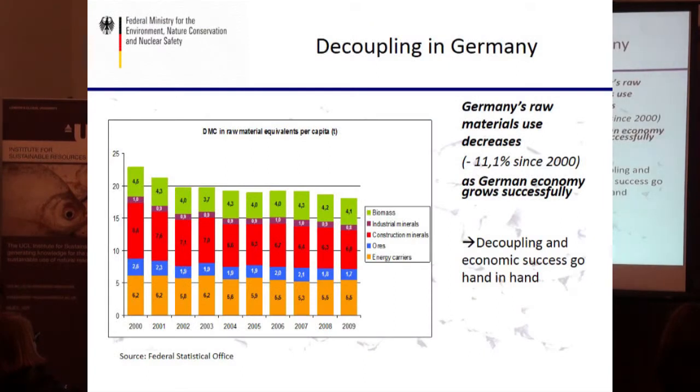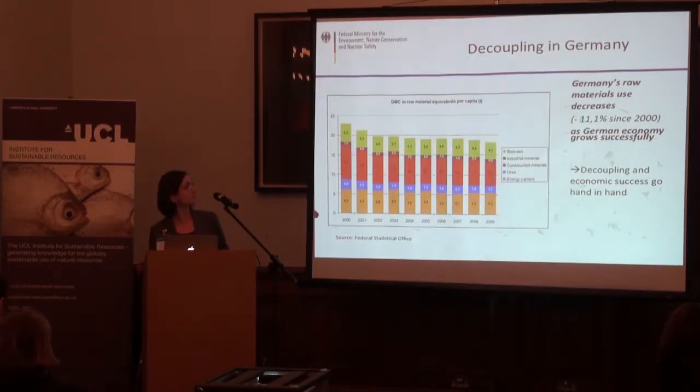My final slide. We have decoupling in Germany. This is actually the domestic material consumption in raw material equivalents. For those of you who already know of indicators, that includes the raw materials that were needed to produce imported goods. And it actually goes down in absolute terms. And we're economically quite successful at the moment. So it's possible. You can decouple and be economically successful.